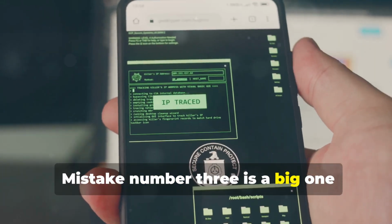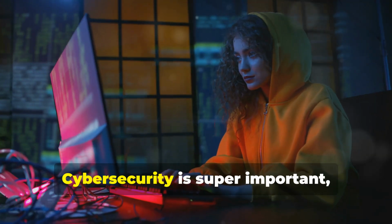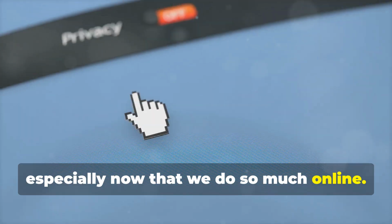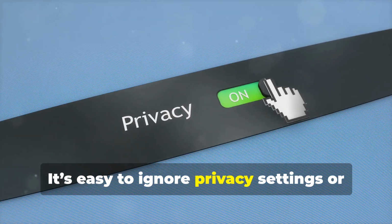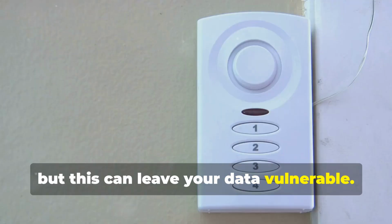Mistake number 3 is a big one: neglecting data security and privacy settings. Cybersecurity is super important, especially now that we do so much online. It's easy to ignore privacy settings or skip setting up security features, but this can leave your data vulnerable.